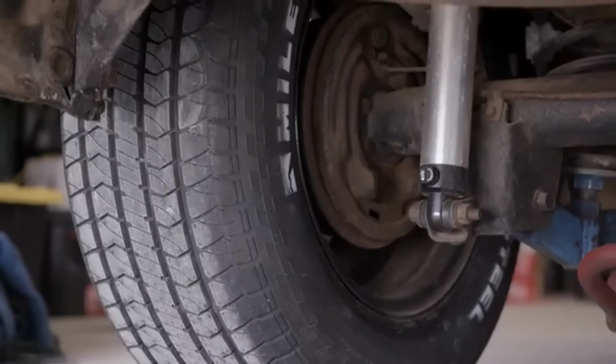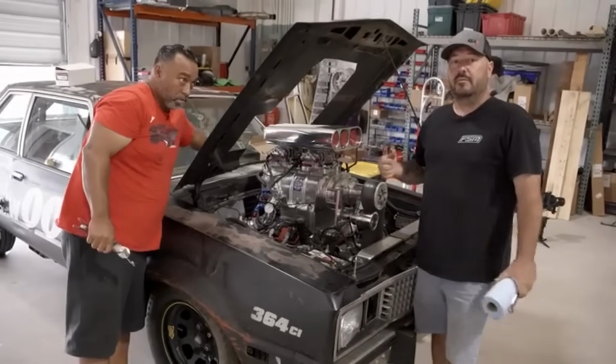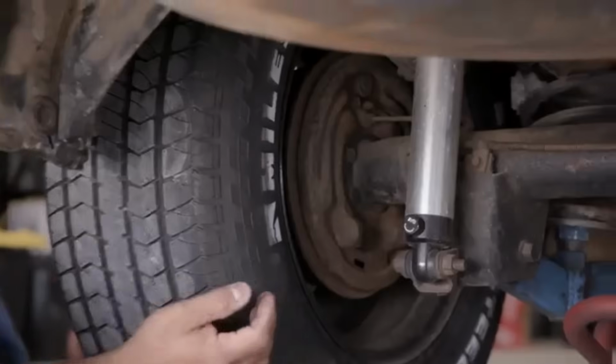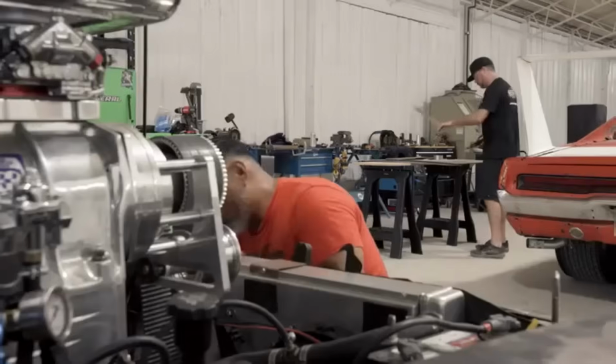We have QA1 shocks on the rear of this car, and when we were doing our burnout stuff, we tightened it all the way up. We wanted it as stiff as we could get it. But now that we're actually going 700 and some odd miles, we want a soft ride. So now we get to go back there and turn those knobs down and actually get some cushion in those shocks, which is great.